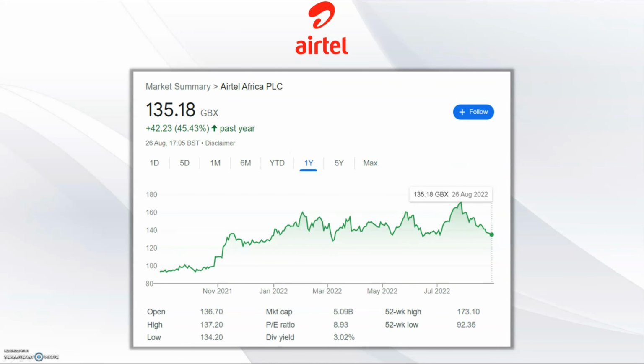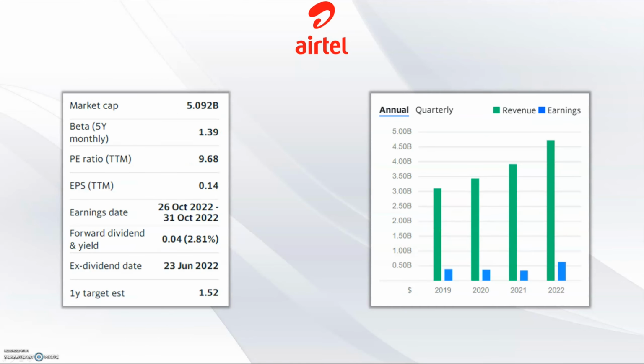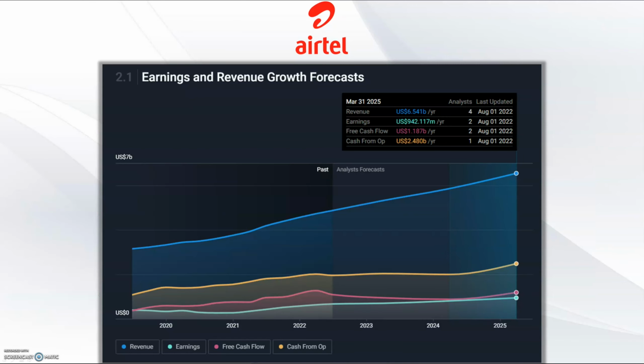Even if we look at the last year, this chart is the polar opposite to the general market, and it's risen 45% this year alone. Currently, Airtel Africa has a market cap of over 5 billion, a PE ratio of 9 and a 3% dividend on offer. The share price performance mirrors how the business has been performing in recent years, with continuous year-on-year improvements in both top and bottom lines. Analysts expect this to be a continuous theme out to 2025, where revenue could be closing in on $6.5 billion.